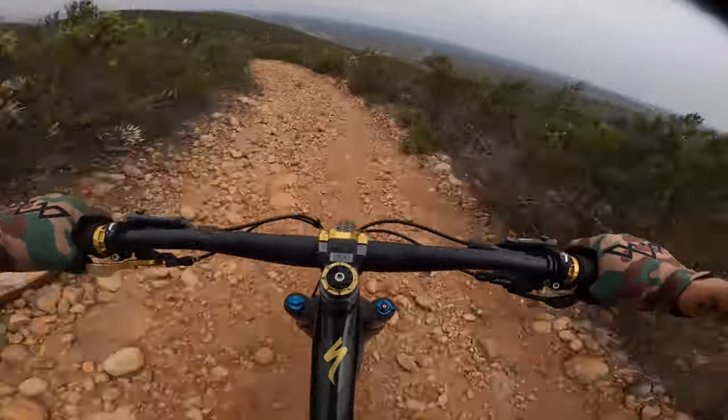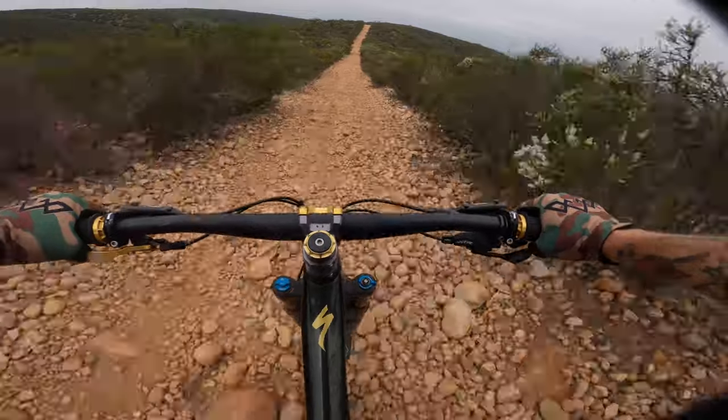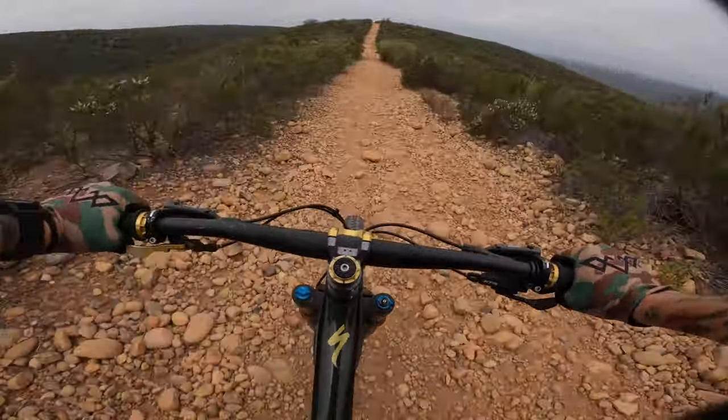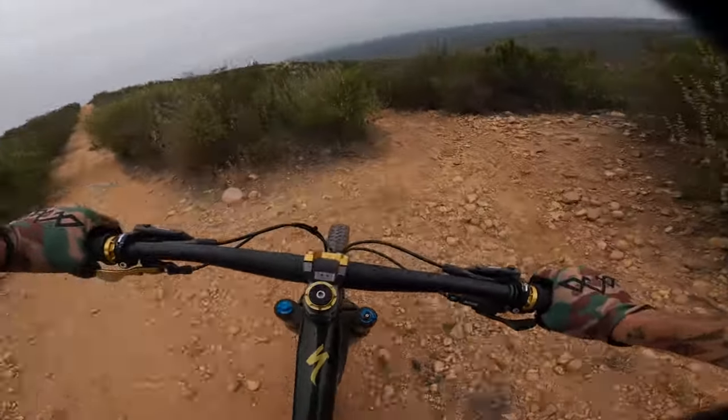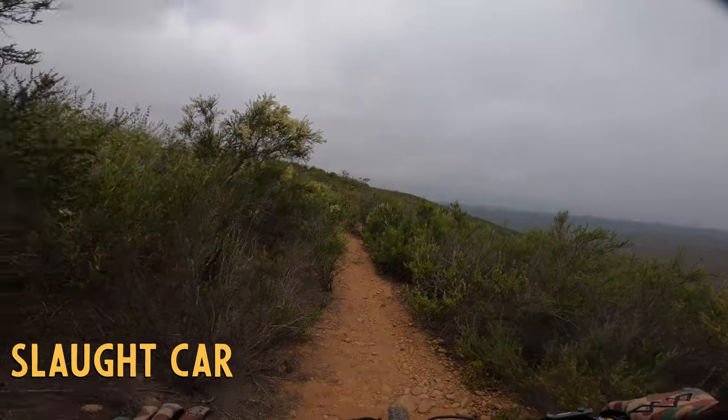This is, I mean, it's fun for sure. Mountain biking is gonna be fun, but it sucks. And then up here on the right is where Slaught Car comes. You're gonna be like, oh, here's Slaught Car. And that's how it was before.